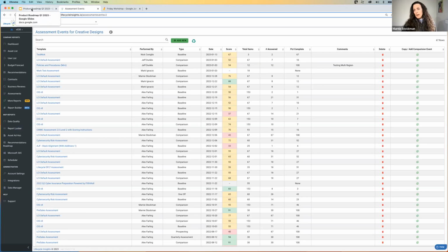Before I go back to the roadmap, there are a couple more questions in the chat. On the budgeting facelift, is that for reports in LCI or both? It is both, for the view on the screen as well as the downloadable reports, the printouts.